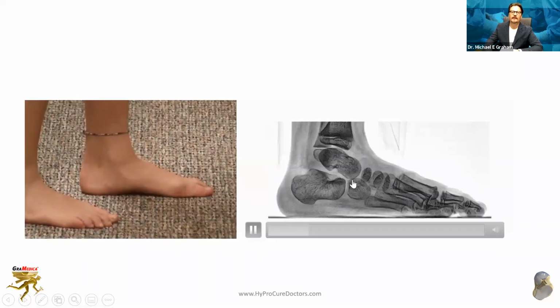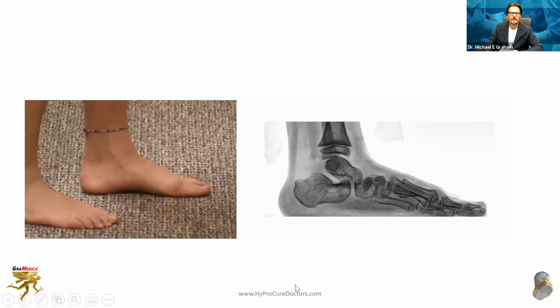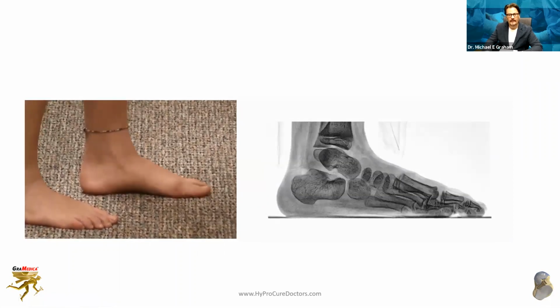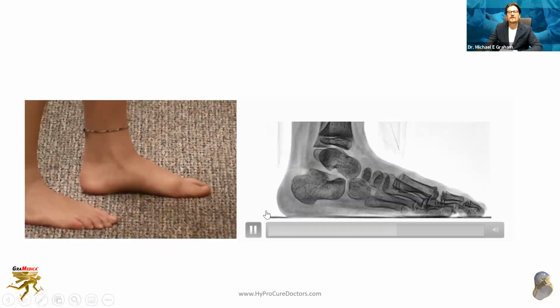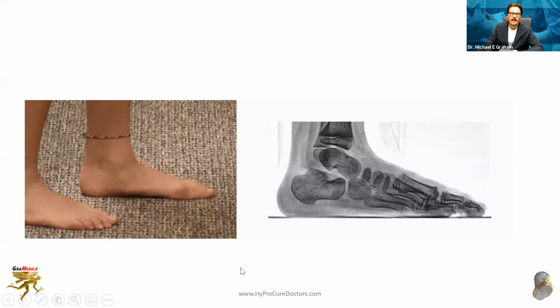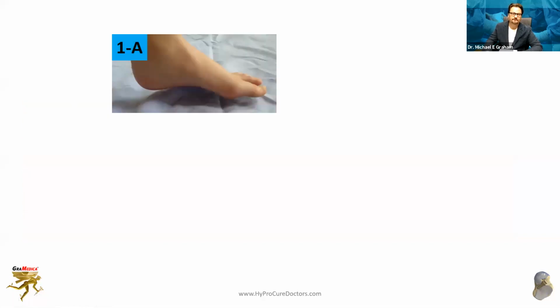So now we're going to take a look at this x-ray, put the x-ray in motion. The difference between the aligned hindfoot and misaligned hindfoot depends on the stability and alignment of the talus on the calcaneus and navicular bones. Because of the misalignment, this partial dislocation of the talus on the calcaneus, this is leading to a chain reaction of strain and tissue pathologies within the foot and ankle.